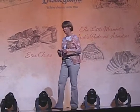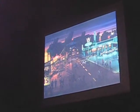Here's a little shot of what the downtown is going to look like at night. We've laid the street out exactly in the same order as the movie, so it should feel very, very familiar to people. But in this case, you'll be able to walk down the street and go into some of the locations that you didn't get to go into in the movie. So we've got a lot of really rich detail, including all this neon that we're recreating from the film. So at night, I think it's just going to be a spectacular, spectacular land.